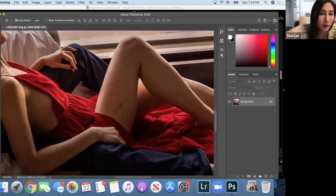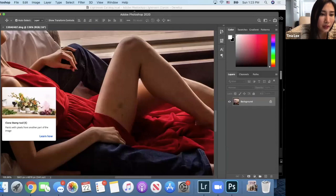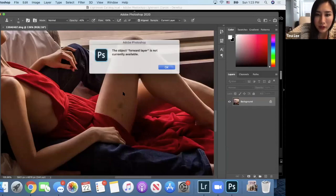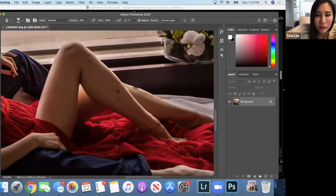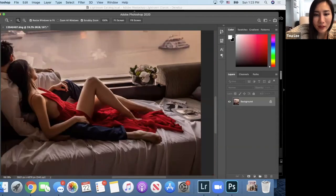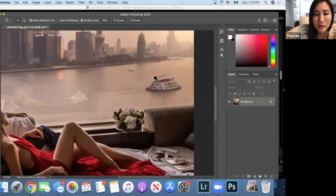Okay, so I am going to use the clone tool, as you can see, clone stamp tool. Basically what you can do is create a clone of this area and then put it on here with the clone stamp tool. So let's do that. Nice, okay. Then delete this mole here. And there's another bruise here, so let's do the same. Copy this area by clicking on option, and then stamp. Look, gone. Perfect.